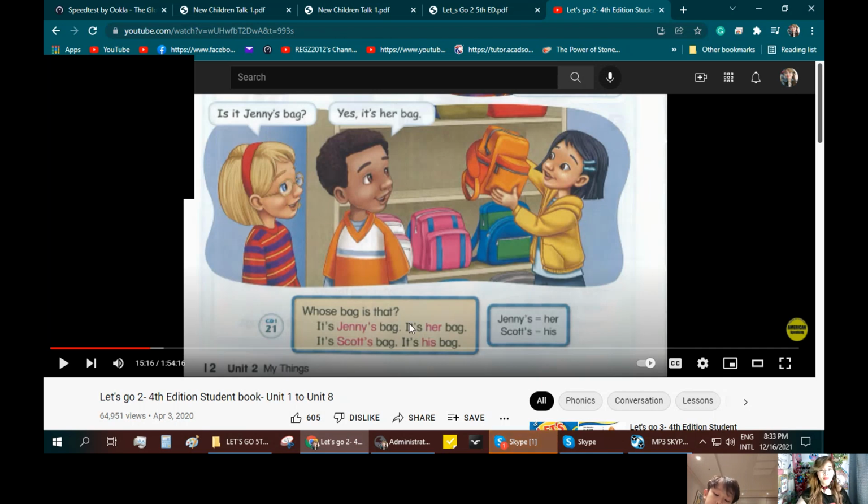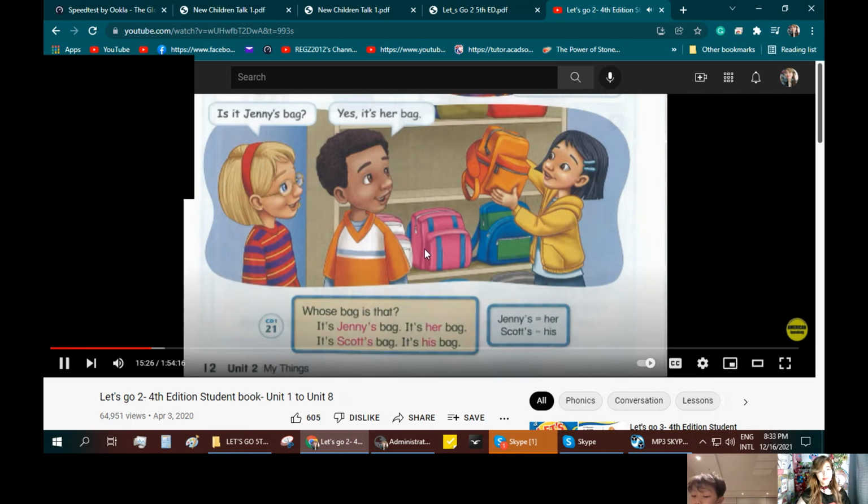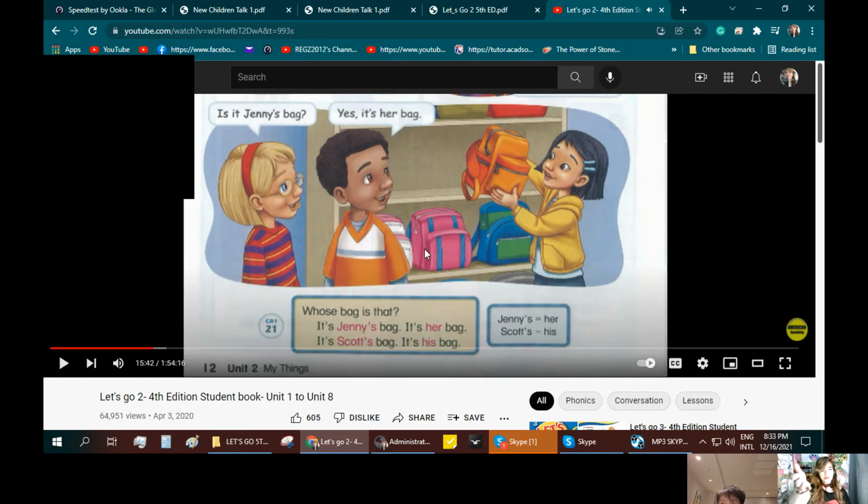All right. Whose bag is that? Page 12. Language focus. Whose bag is that? It's Jenny's bag. It's her bag. It's Scott's bag. It's his bag. Jenny's, her. Scott's, his. Okay, your turn, Edward.